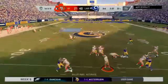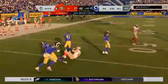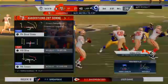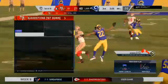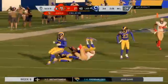Garoppolo now. The tight end Kittle has it on the left side. And they'll get it up just short of the 45 at the 44. Back-to-back 11-yard gains, and they've got another first down. First down, San Francisco.